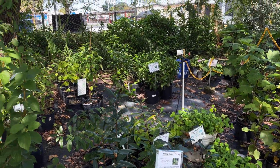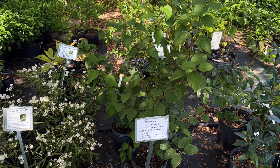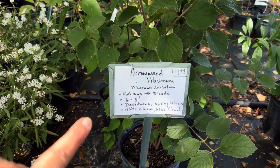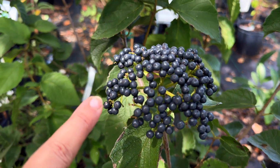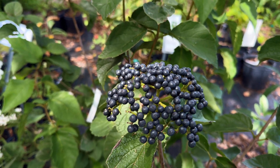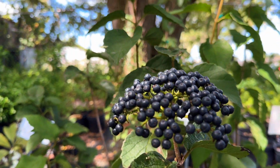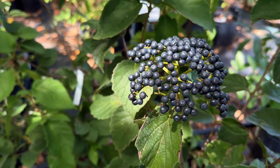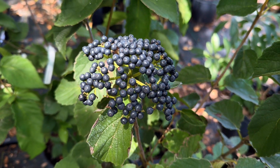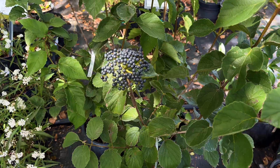Okay, I'm here at the Nursery, and remember how I told you on the shade garden tour that my viburnum got the most beautiful berries? Here they are. Isn't that incredible? I love how they go up, they're not hanging down. Isn't that so pretty? So they still have three of these plants here. So come and get them.